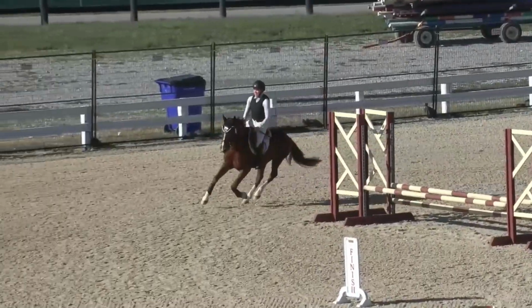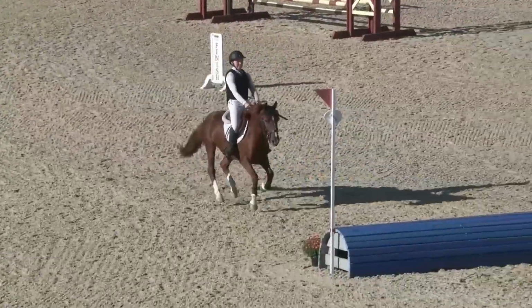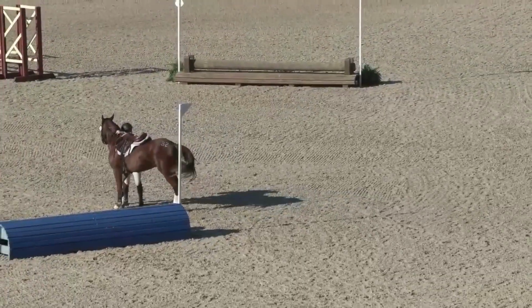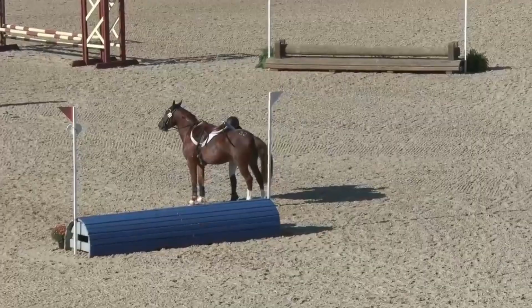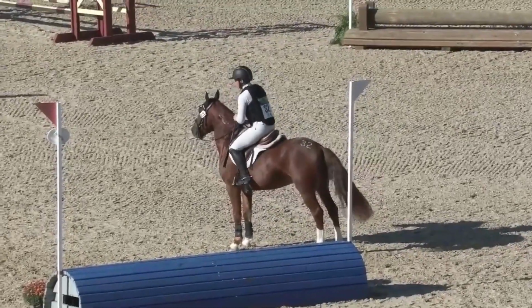Now, we went to canter to the second fence, which was a blue roll top that I knew he was going to be scared of. So I was sitting back, I had some mane, and unfortunately, he just took a really hard turn right in front of the fence. There had been a moment where I almost thought he might go over, and unfortunately he turned and spun me off onto my feet.